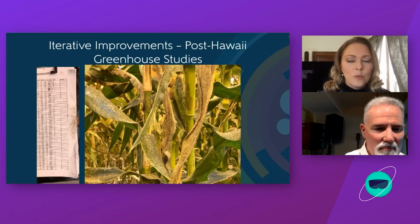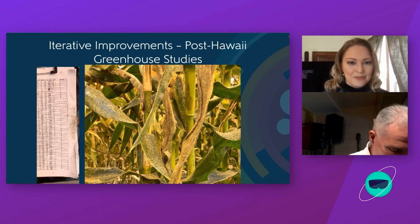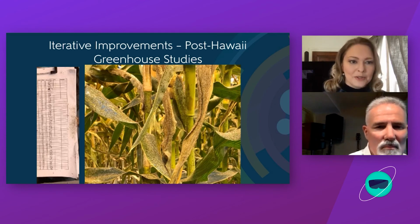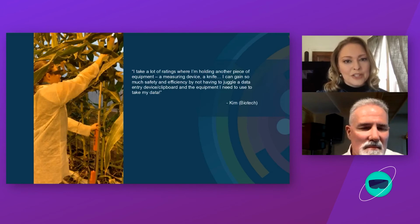And when we came back, we did some more testing in the greenhouses. And this is just another great example where hands-free is a huge benefit. So you see this aphid infestation in the greenhouse. Traditionally, you would have bug guts smeared on the side of your paper after taking measurements. And then you would take that back to your office, enter those numbers on your computer. So our process is really much more efficient. And there's some other values to it as well.